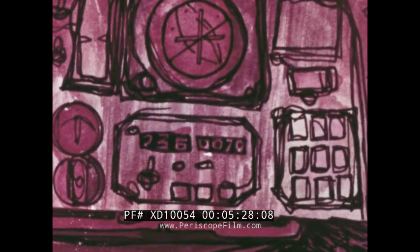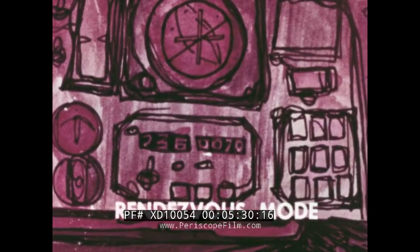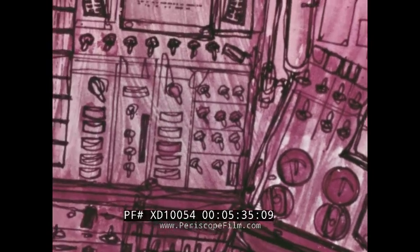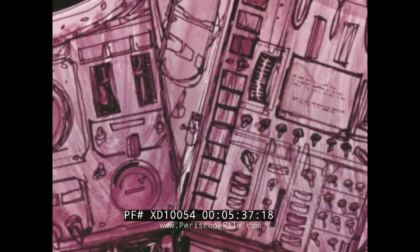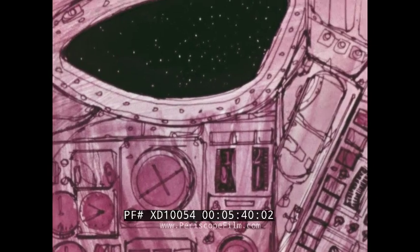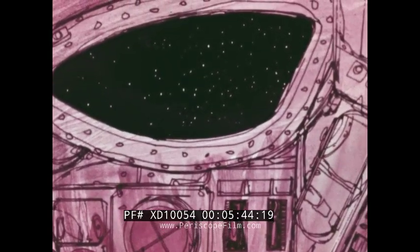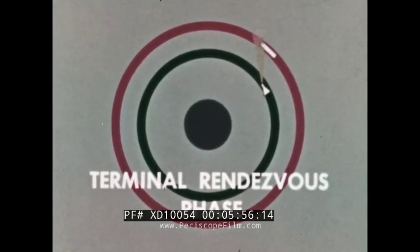The command pilot turns his computer to rendezvous mode. The computer translates radar data into rendezvous information on the command pilot's panel for his use in firing the thrusters. But even if the radar and computer go out, the crew could still complete the rendezvous. Gemini 6 again enters the dark side of the Earth. About 5 hours after launch, the mission now enters the terminal rendezvous phase. Gemini 6 is catching up at approximately 1.8 miles a minute.